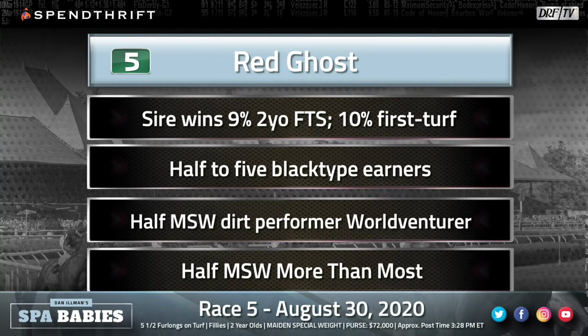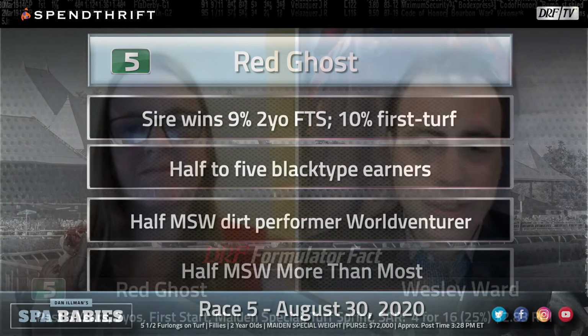A lot to like here about Red Ghost, who is a short price on our colleague David Aragona's morning line. As well as the formulator fact is another thing to like. Past 5 years, juvenile debut runners in Saratoga maiden special turf sprints, Wesley connects at 25% and a positive return on investment.